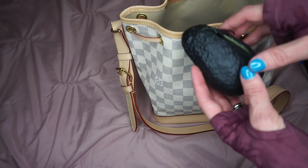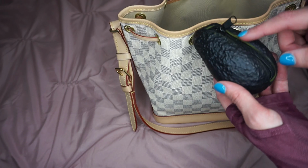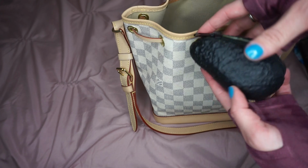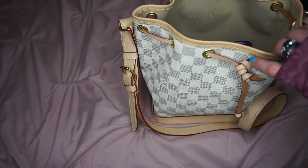My avocado. I showed this in my what's in my bag of my Never Full MM in the Empreinte. This is what I got in Vegas. It's just really cool. Keep dollars in there. It's cool that it's green inside too, right? Anyway, at least when I look in my bag now, I don't keep thinking, why is there an avocado in there? I was definitely doing that for a long time in my other bag.